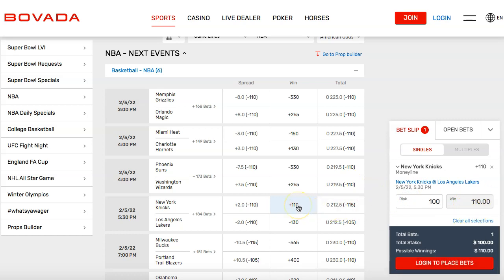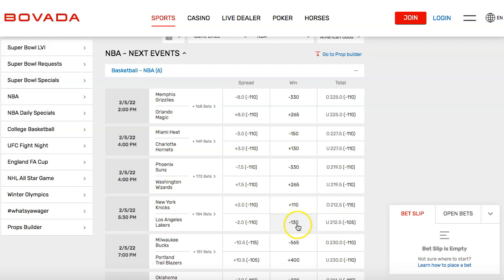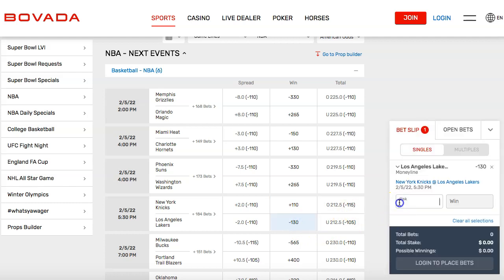Now they're a plus 110. This means that they're a slight underdog. The bigger this number, the more of an underdog they are, and the more money you win. So I'll give you a few examples. $100 on the Knicks, you win 110. But that same 100, if you put it on the Lakers, you're going to win a lot less. They're a minus 130, so now you're going to win $76 over here. You guys see that? That's because they're a slight favorite.